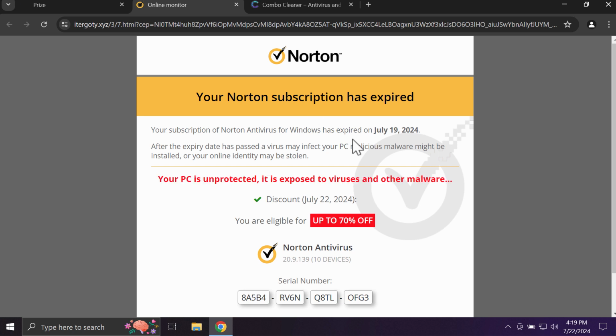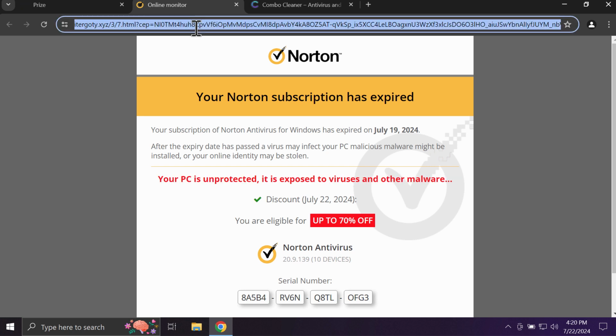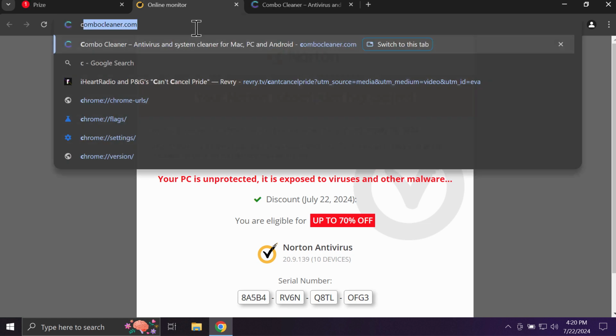The pop-up uses the logo of well-known security applications, even though it may then redirect you to some other dangerous sites that promote a totally different application. So be very careful, don't tolerate it, and don't install whatever the pop-up suggests. You need to leave this page immediately.